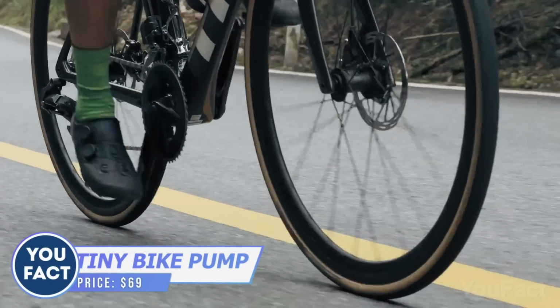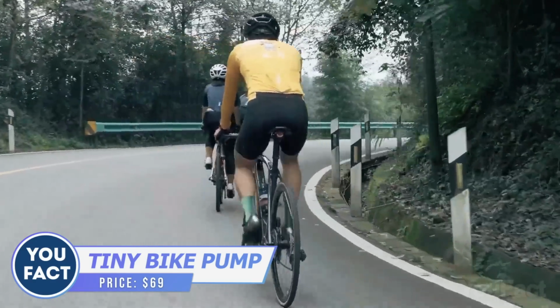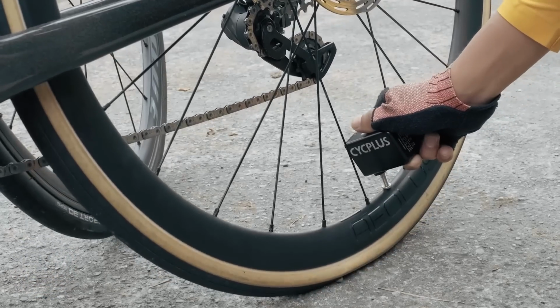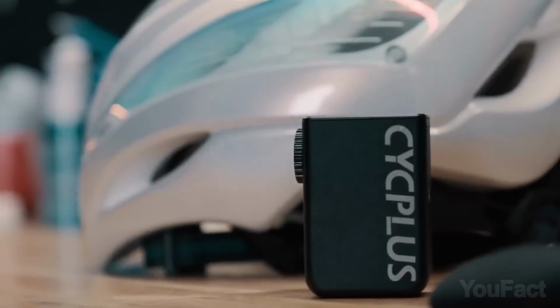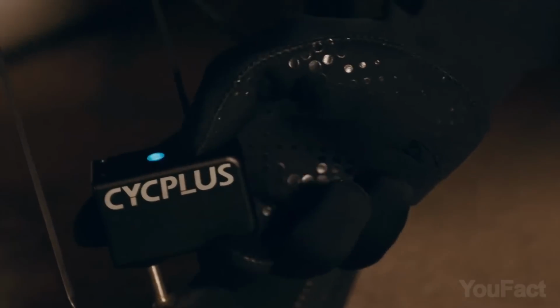Speaking of bikes, flat tires increase the chance to meet with the ground face-to-face, so make sure there's enough air in them. If not, Cycplus Mini E-Pump will change the situation for the better. As usual, everything's pretty simple. You need to connect the device to the bike valve, Presta and Schrader, and push the button twice.